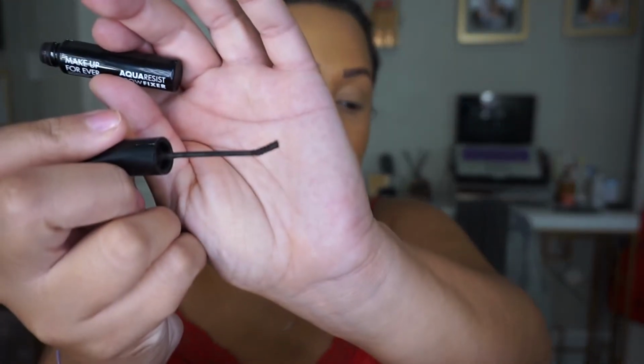Alright guys, so I have my eyebrows on and my lash primer, and I wanted to show you guys, for my brows, I've been using Anastasia Dip Brow in Chocolate. And the other thing I'm doing is I take the Makeup Forever Aqua Resist Brow Fixer, and I use this in the shade Dark Brown. It's a really, really tiny brush.